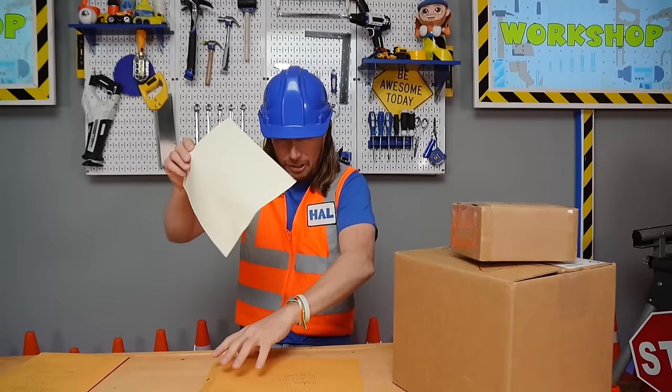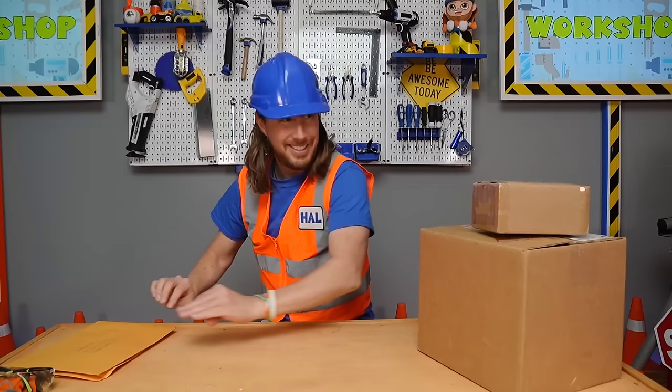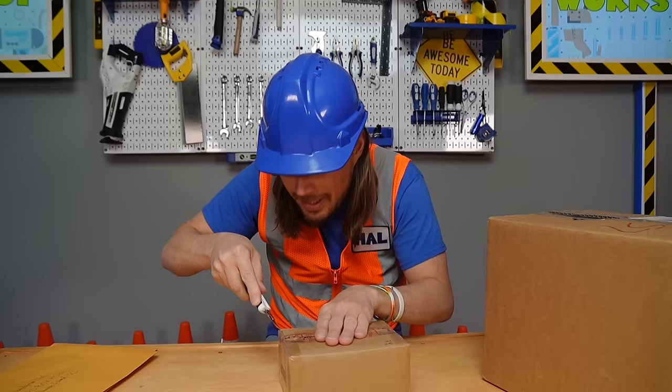Now, let's get to these packages. I really like receiving mail. It's great. You know, mail is an awesome way to keep in contact with some of your friends. Yeah, sure is. Okay, let's start out with a small one. Let's see. Oh, here we go. Be careful. It's really sharp. All right. Nice and easy. Right there. And on this side there. And on this side. Perfect.